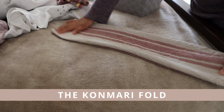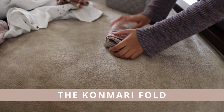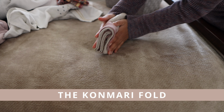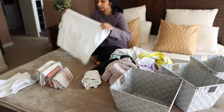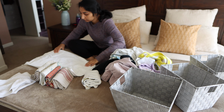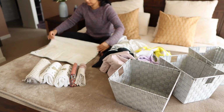If you're into home organization, I'm sure you've come across the wonderful works of Marie Kondo and her KonMari folding technique, which basically involves folding items so that they stand upright. Whilst we don't use this technique for everything, we do find it really helpful for those items that we're putting away into either a drawer or basket.